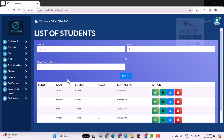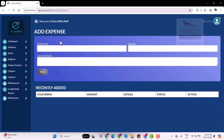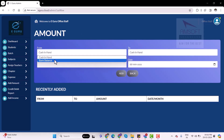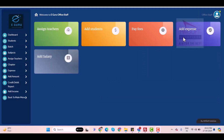They can convert a particular student to a batch or admission, and also they can add expenses. They can add expenses based on date and a voucher number, and it needs branch admin approval and main admin approval. They can also mention the cash in hand, that is the opening cash, and bank transactions, and how much they transferred to the bank. The branch admin or office staff can assign teachers to a particular subject or topic.